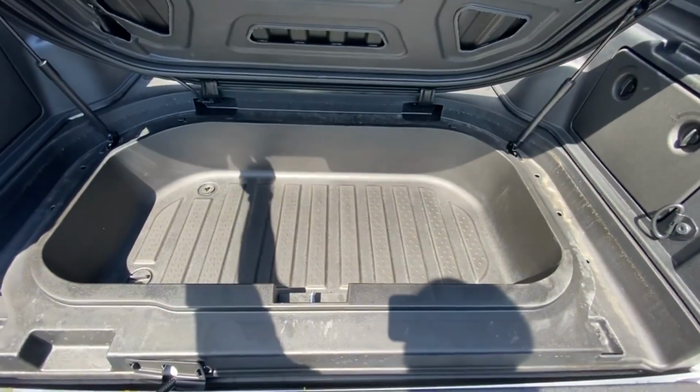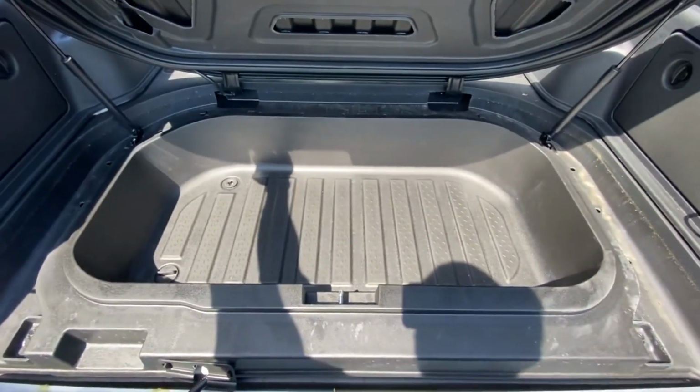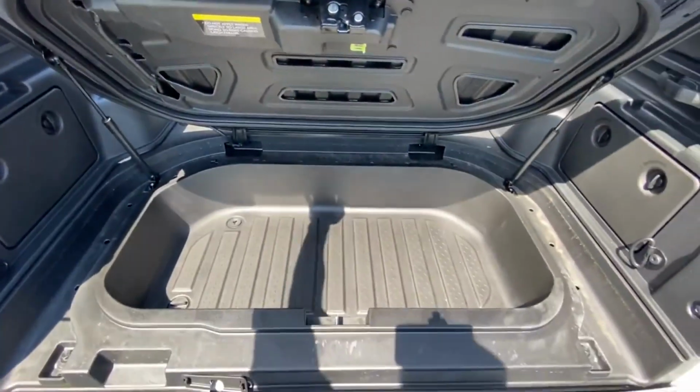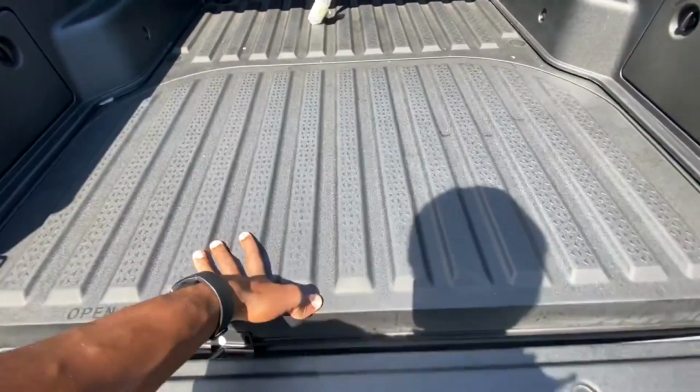Then you also have this additional space as well, which is nice. That's kind of push button activated. You just click that there. It was pretty neat.